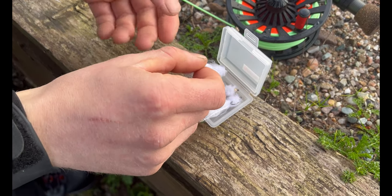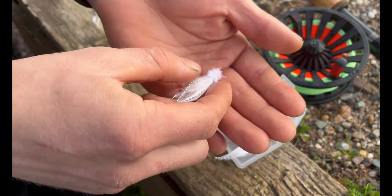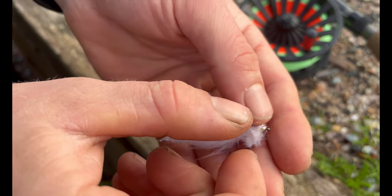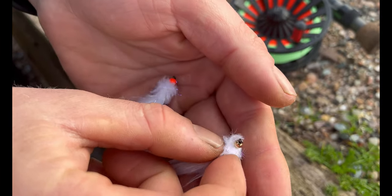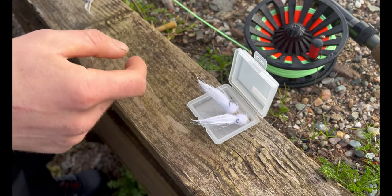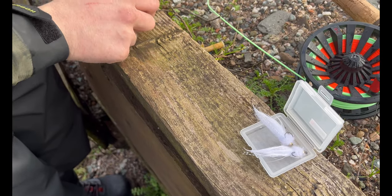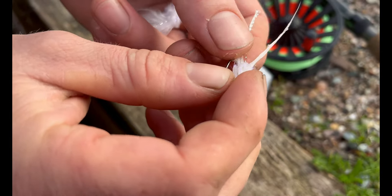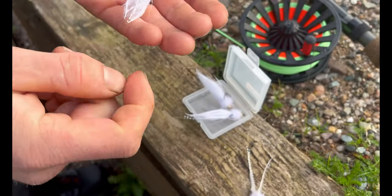Right, so we're just going to go back out now, but I'm just going to swap to this other fly here. This was the pattern we were using earlier. It's the same pattern, but this one's got a red bead compared to that gold bead. We're still having great success with that, but just thought we'd change it up because the other fly we were using earlier is not in the best of condition after catching that fish. So we'll see how we get on.